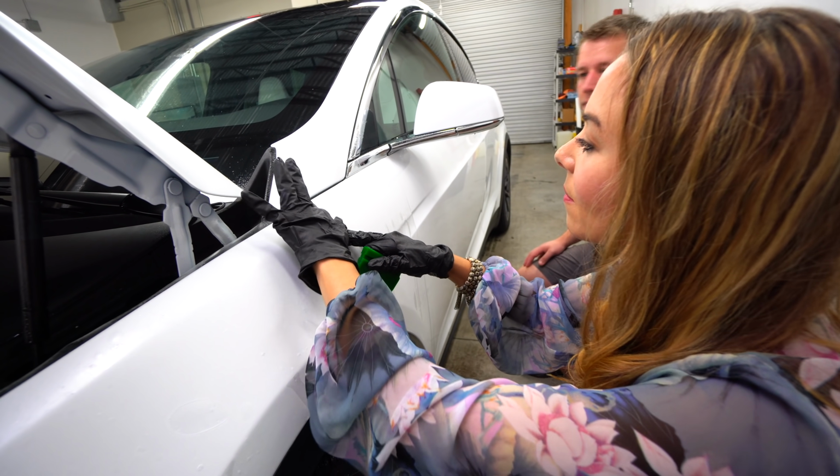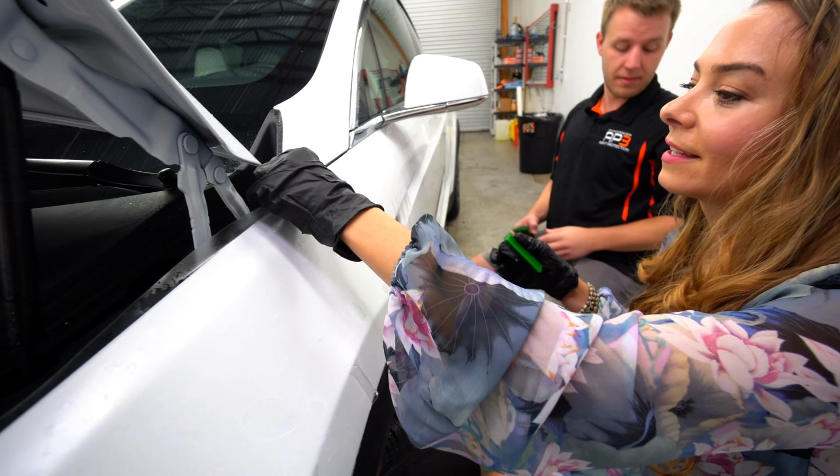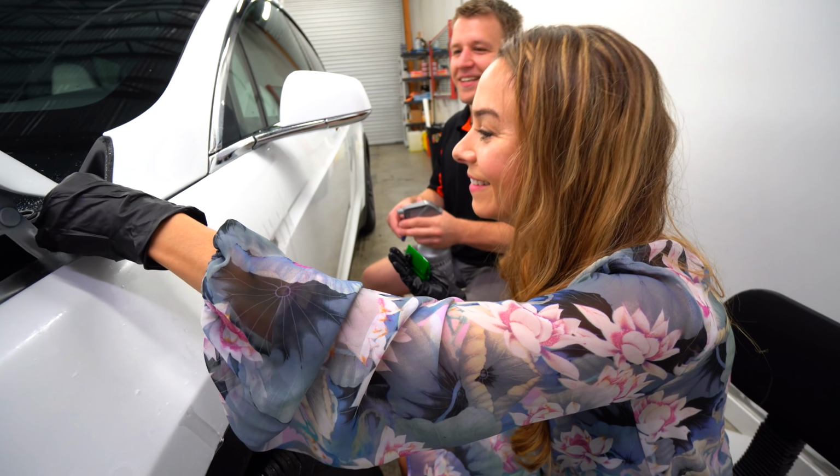Squeaky. Oh wait, is this supposed to go up more here? Man. Yeah, so you might have. Now I've already screwed it up. You can peel it back, right?